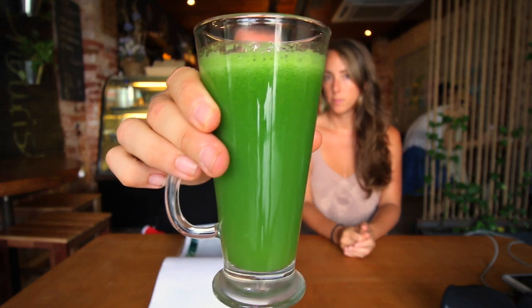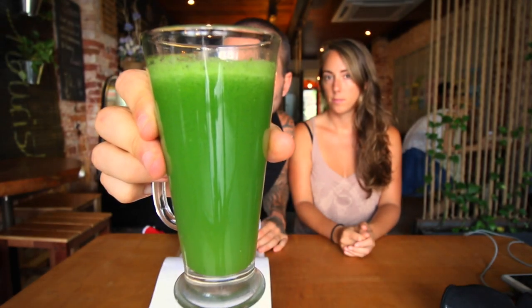And for anyone wondering, what is this one? It's called Wonder Wave. It's got celery, cucumber, spinach, ginger, parsley, lettuce, lemon, and apple. It's good that it's got the lemon and the apple in there because it helps sweeten it up. A lot of green juices are far too green tasting. That's why a lot of people do not like them.